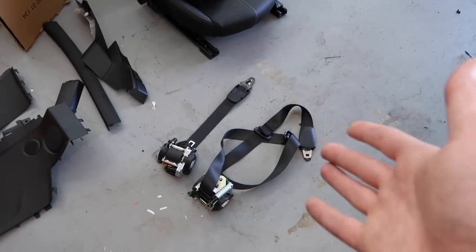Normally, I would not put brand new seat belts on the ground, but since we're getting it replaced, who cares? So now that we kind of have an inside scoop to the damage behind here, nothing actually seems to be too badly buckled. I mean, I guess we can look in here as well. Yeah, the inside wall does not seem to be affected, surprisingly.